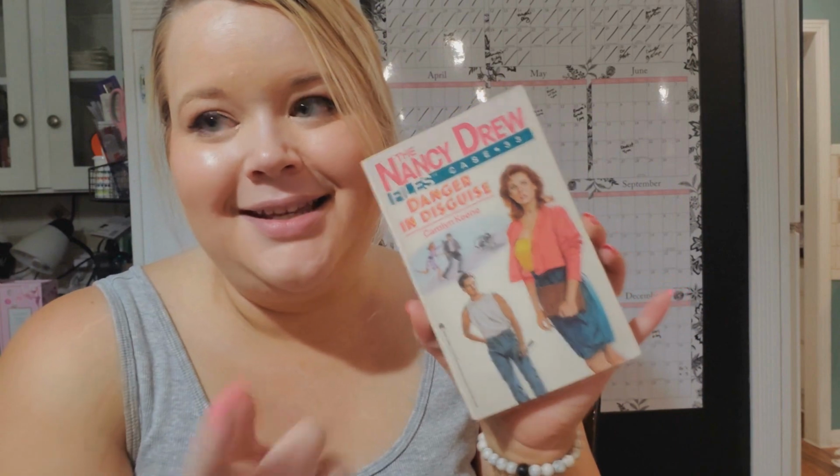This one is number 25, Rich and Dangerous. Then we have number 26, Playing with Fire. 31, Trouble in Tahiti. 33, Danger in Disguise. I think this is another one that the Nancy Drew game is based off of. 34, Vanishing Act. 40, Shadow of a Doubt.